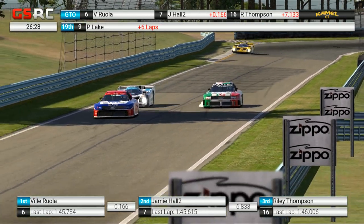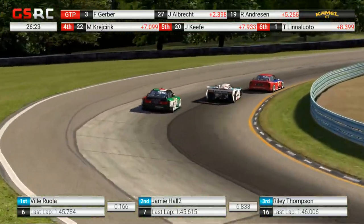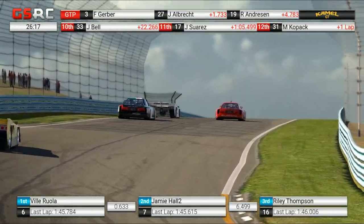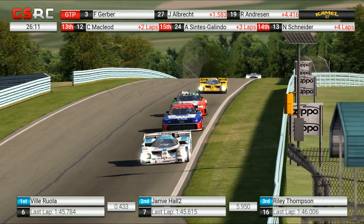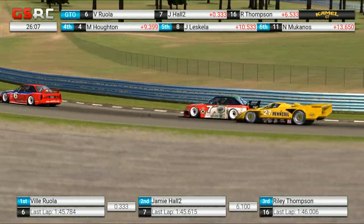Look at the battle on screen, though, here. This is for the lead in the GTPs. This is Fabian Gerber coming through, our leader in the GTPs. So we've got our eclipse happening. Gerber's able to get by, and Rolla is able to hold on to things. Just barely. Getting a little scary here.